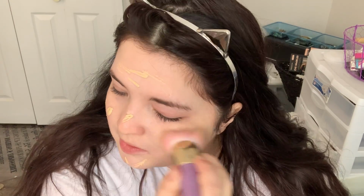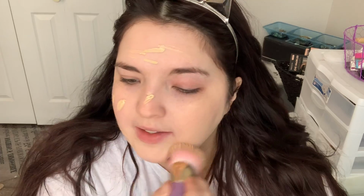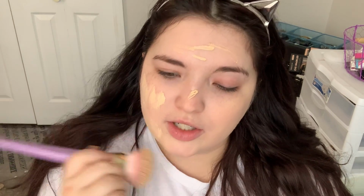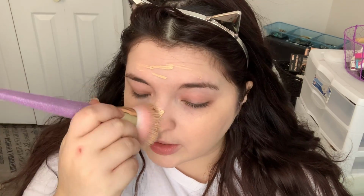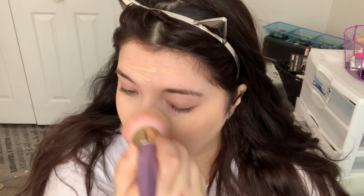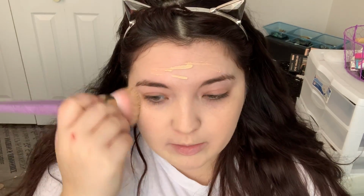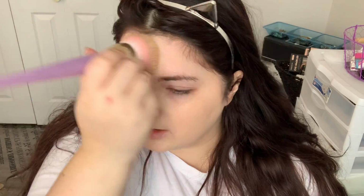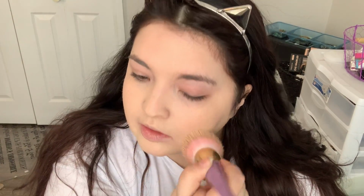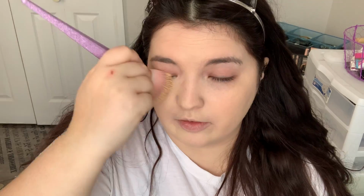But I do really like this foundation. It's not the heaviest coverage ever, but it gives a decent amount of coverage, and my foundation lasts all day when I wear this one, so I am a fan. I've talked about this several times actually. This was my favorite foundation until I tried the It Cosmetics one. I do like that one more, but this one is a great option too, especially if you're wanting something from the drugstore.